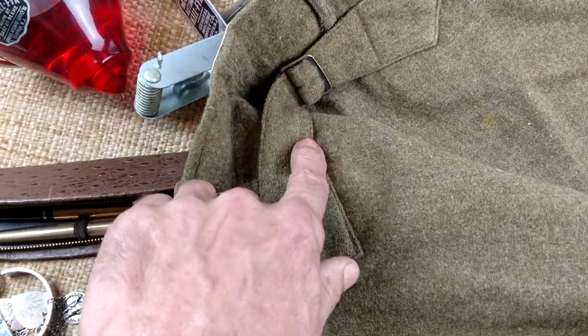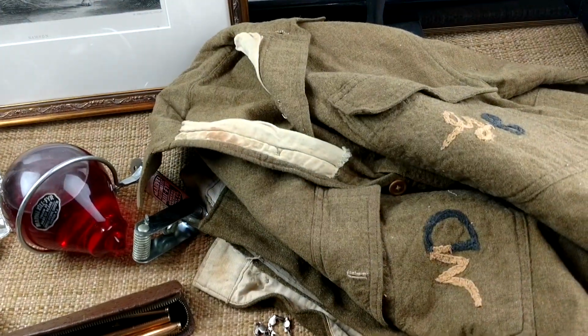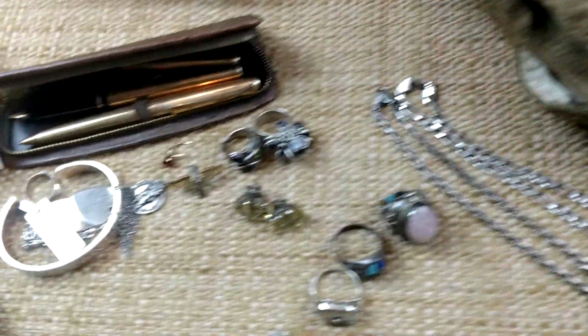And they've got a strap in the back, but when I laid them out, they do look a lot like the cavalry. So I don't know exactly what I've got there, but I paid $2 for 3 shirts and 1 pair of pants. I'll research them a little bit more, see what I've got.